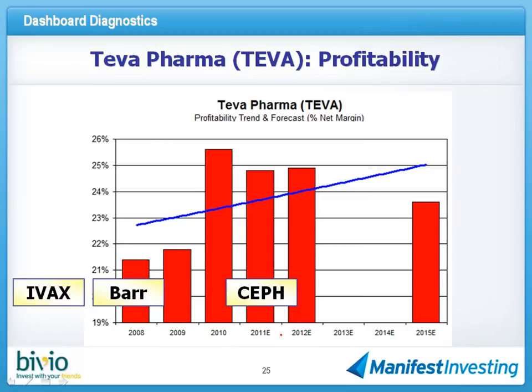Just to make the point, just in the last couple of years, they have assimilated IVAX and BAR, and they're currently going after Cephalon. So this is a company that's behaving like a big fish out there eating the smaller fish. What is fascinating through that entire process is their margins have continued to go up.